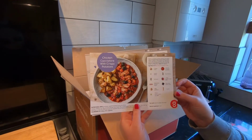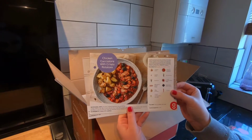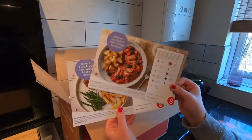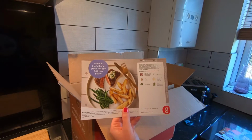Chicken cassator with crispy potatoes. I've no idea how you say that, but I'm looking forward to that one. Because that's something new for me, I'm a fussy eater. And then garlic herb rump steak and wedges and green beans.